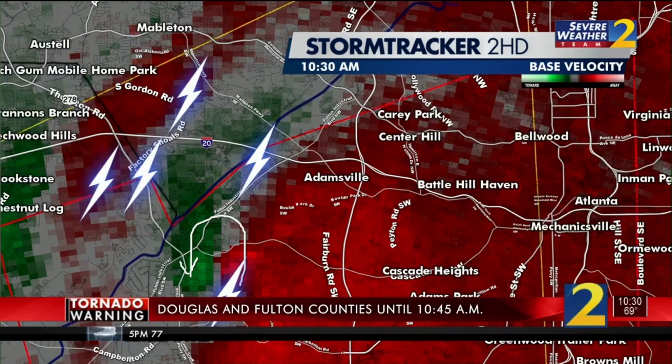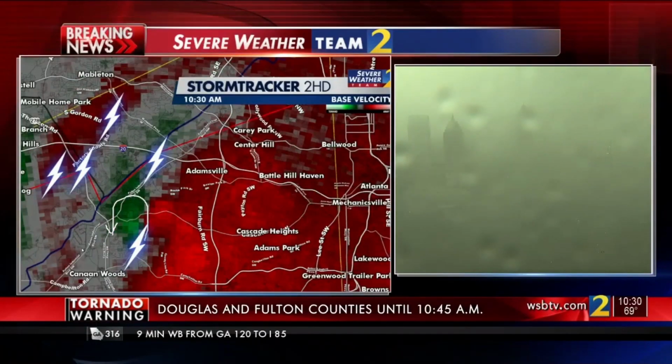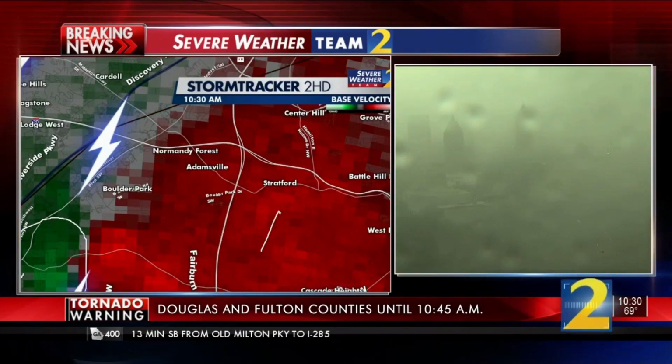Interior room, lowest level of your home. Keep your family safe and away from any windows. We don't need any spectating. We don't need to watch what's happening. We want you to be safe, and we want you to keep it here with us on Channel 2 as we watch that area of circulation move a little farther to the east. It's basically right now right across Cascade Parkway, it looks like right there.